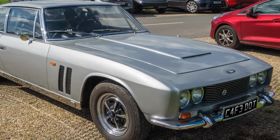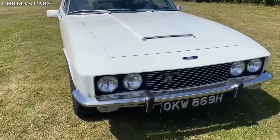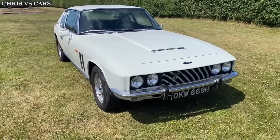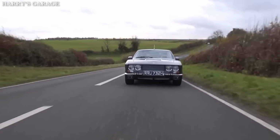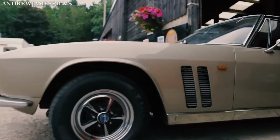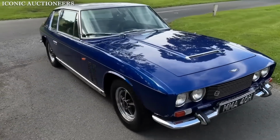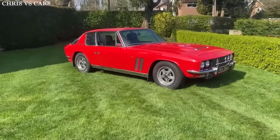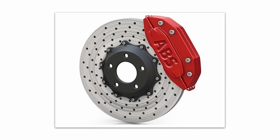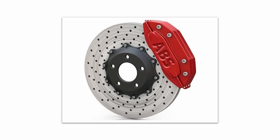An interesting variant of the Interceptor was the Jensen FF. While the FF shared many mechanical components with the standard Interceptor, it was a separate model that featured a full-time 4-wheel drive system. The Jensen FF used the same Chrysler V8 engines, but modifications were made to send power to all 4 wheels. In addition, the FF was one of the first production cars to be fitted with an anti-lock braking system, ABS, which was a rare feature at that time.